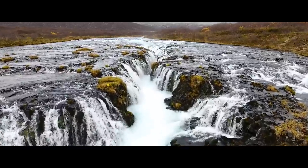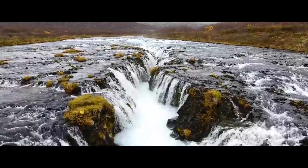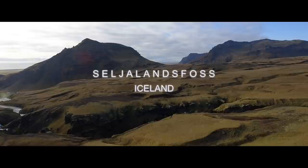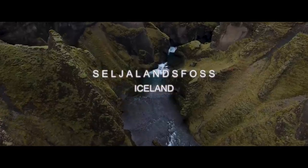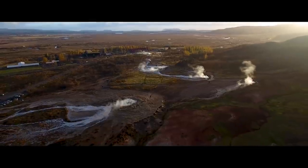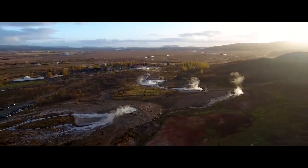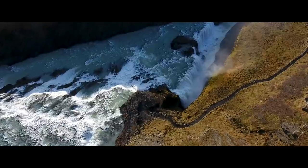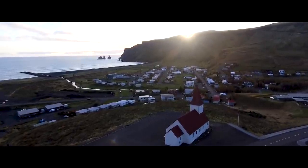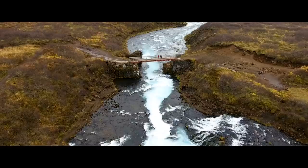Number 13. Seljalandsfoss. Lying in the south of the island is Seljalandsfoss, one of Iceland's most famous and photographed natural attractions. Plunging some 60 meters off the top of a cliff, the stunning waterfall shimmers in the sun before merging in a cloud of spray, with a pretty pool just below.